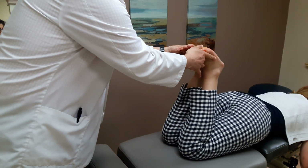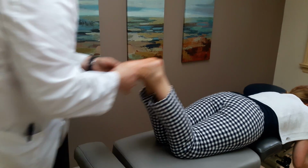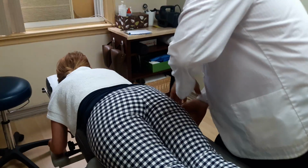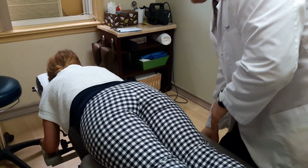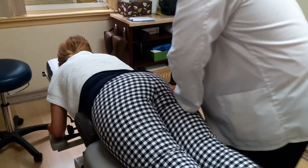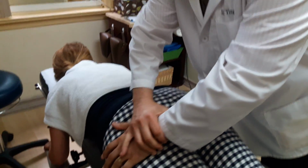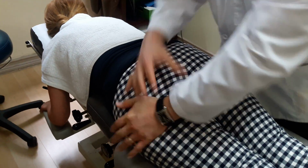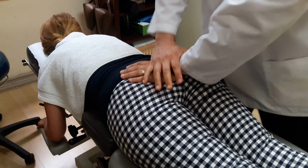Great. All right. So the right side of your pelvis is a little off, and we're going to go ahead and adjust it inside there. You can come right over there. All right. So we're just going to start off. You can feel the table drop just like that. And we're just going to work on the hip joints. Work on that left side. There we go. And right on top of the sacral base.